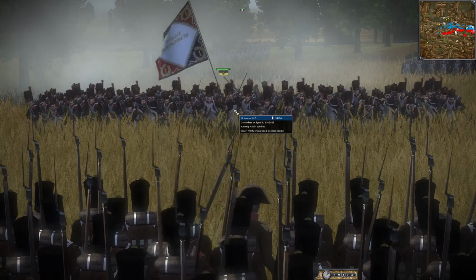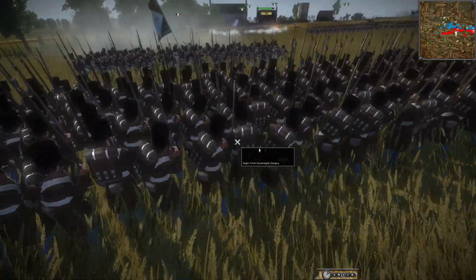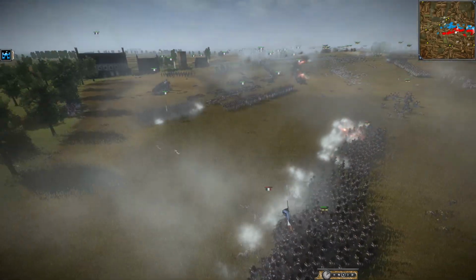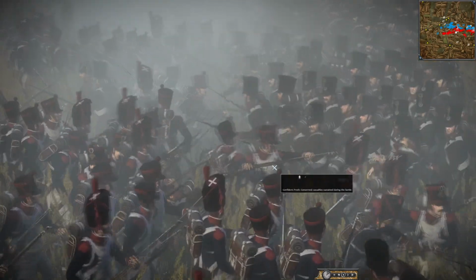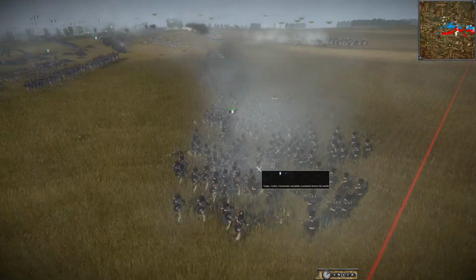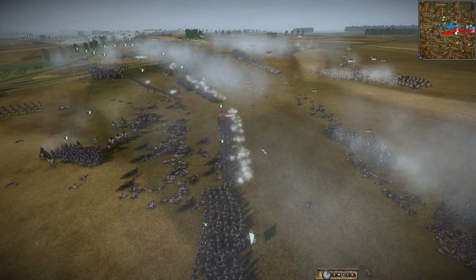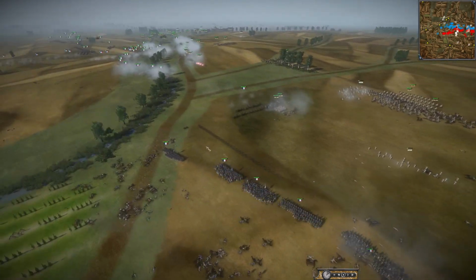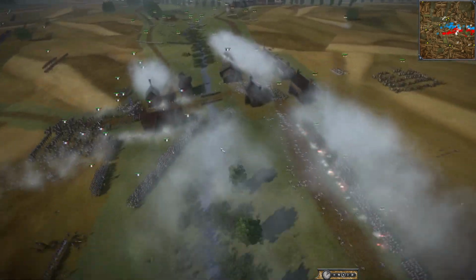Let's see if Austria can react to this Grenadier attack. Oh, who can stop them? They've lost only 2 men. Oh my gosh, that was execution at close range. Maybe they still make it, but Austria's going to make space here away from the enemy. Austria needs to start pulling back a little bit here. They're going to get cut off. This French force is really pushing a dent into their lines here.